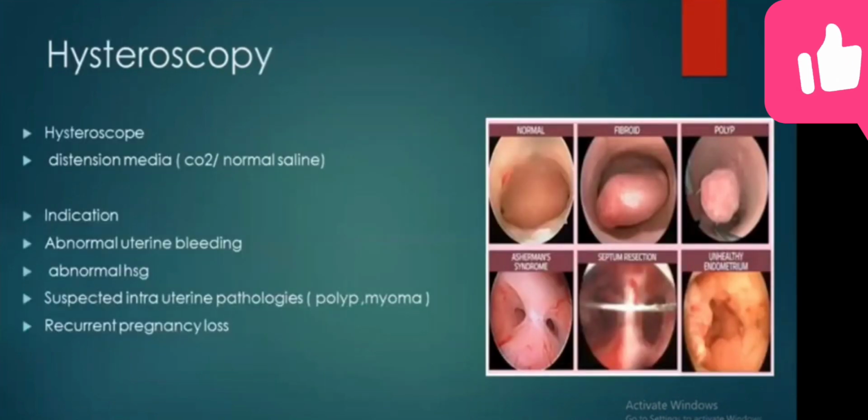The next investigation is hysteroscopy. Like laparoscopy, the hysteroscope, the instrument, is passed inside through the cervix. After the lithotomy position and after the Cusco's speculum is inserted, this hysteroscope is passed through the cervical opening, and a distension media, like carbon dioxide or normal saline, is inserted.